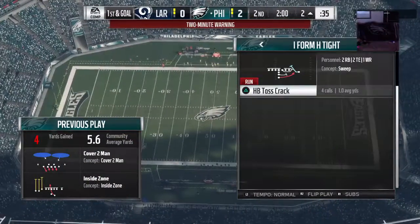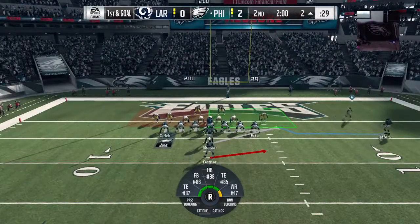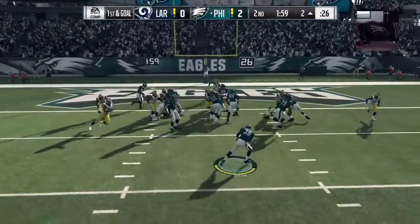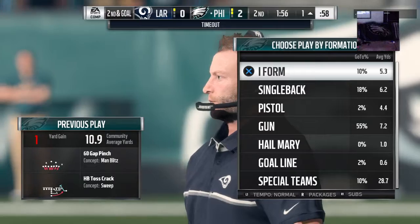Two minutes to go here in the first half. We'll come back to Philadelphia after this. They come out here in the I. Now they'll run it on the toss. And he gets halfway there, down to the 1-yard line.